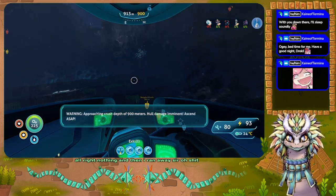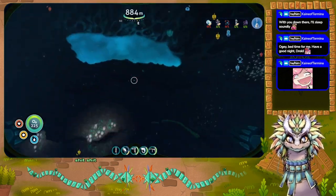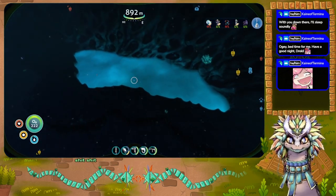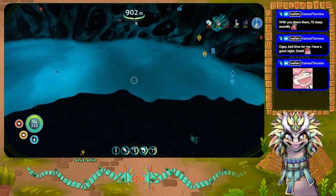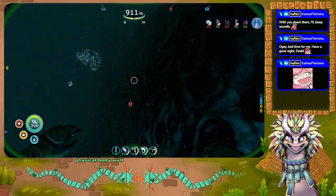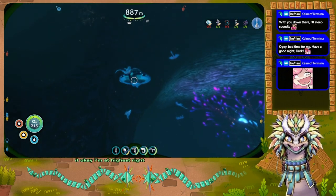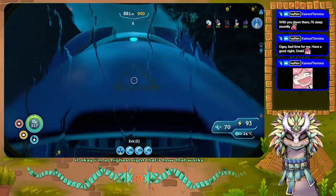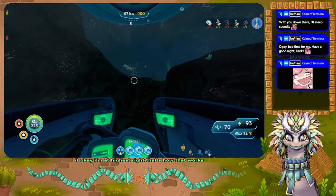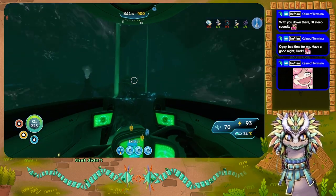Warning. Maximum depth reached. Oh, shit! Damage imminent. Shit, shit, shit. I see, the depth will crush my vehicle, but my physical body, well, I'm perfectly fine. That's say okay, I'm acclimatized, right? That's how that works. Alright, that didn't work.